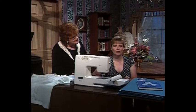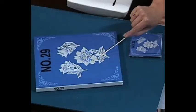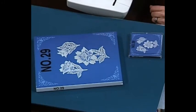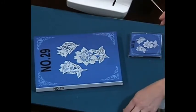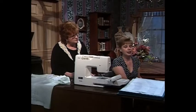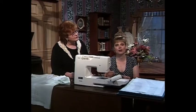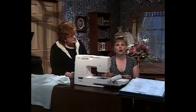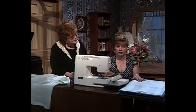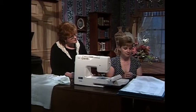Today we're working with the lace card. As you can see on the cover of the lace card, there's different motifs, and today we're working with the motifs that make up the lace collar. Now, it is important to pick out the proper thread and fabric for this project. You'll want to use lightweight silk or cotton embroidery thread and a very lightweight sheer fabric such as organdy.